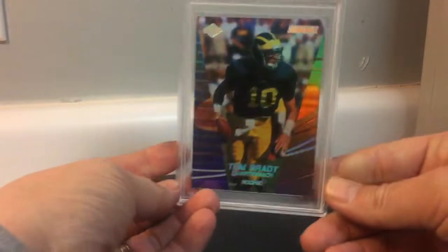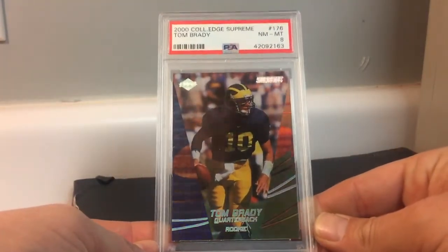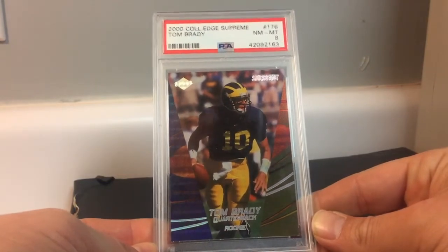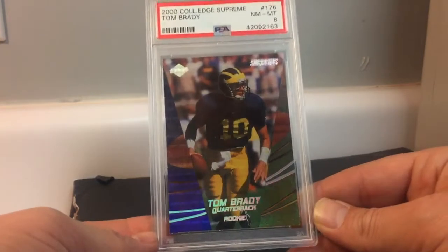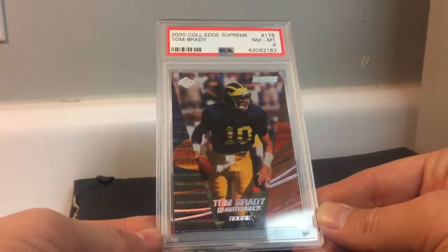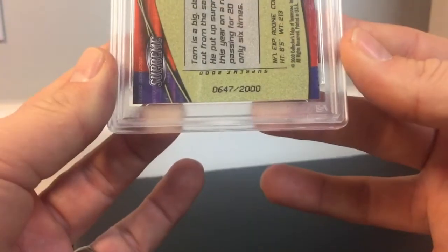Here is the biggest purchase I made since my last video. This is a 2000 Collector's Edge Supreme Tom Brady rookie in a PSA 8. Near Mint-Mint 8. Anybody that knows this set knows a PSA 8 is like a PSA 9 in the other sets, because it is out of 2000.